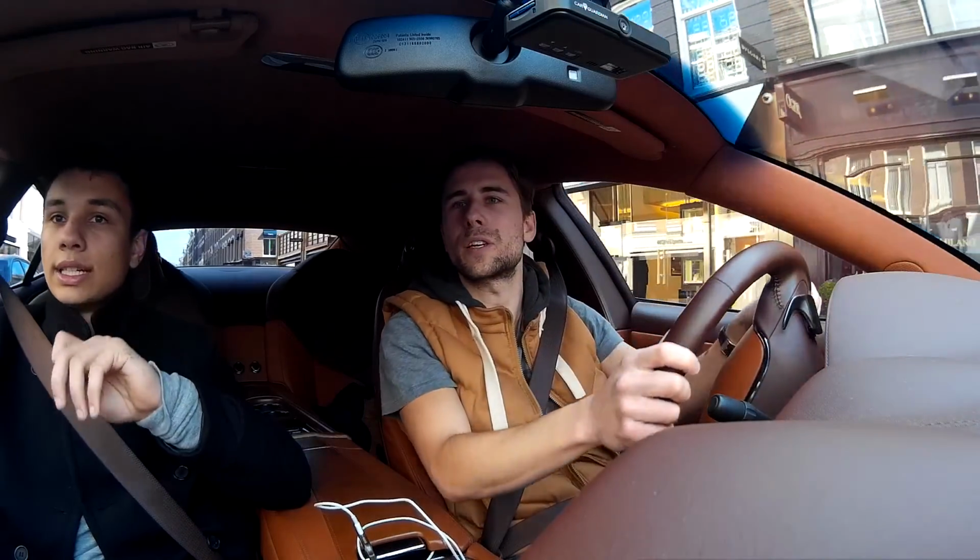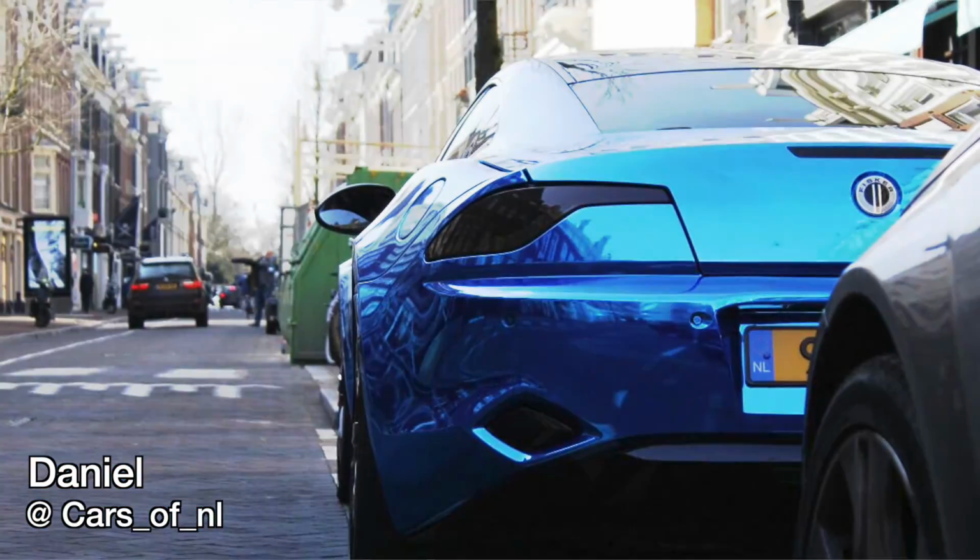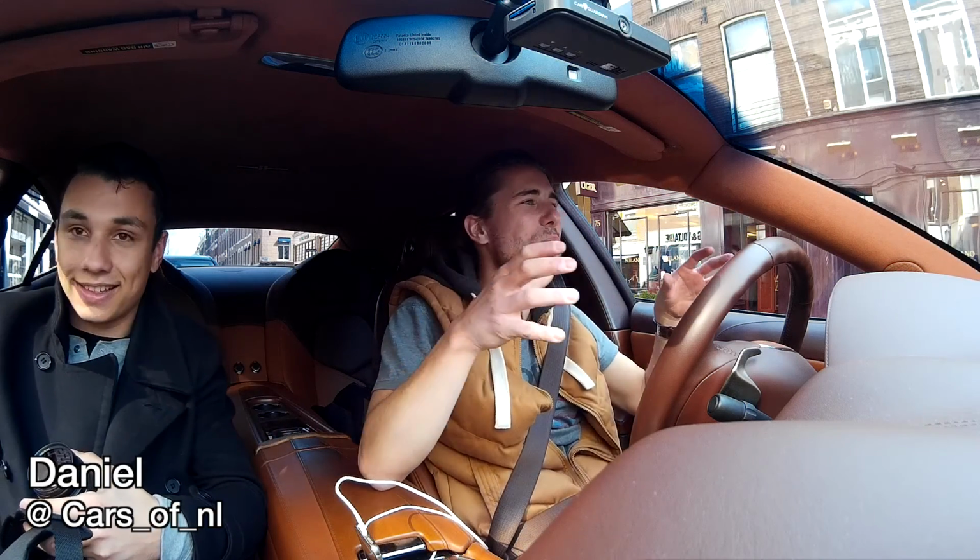I will just park it here for a second. It's okay, I can take a few pictures. Yeah, sure, go ahead. No problem, I won't drive away in like 10 seconds. Thank you very much. No problem, awesome. I'm sorry it was slow actually.